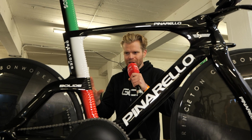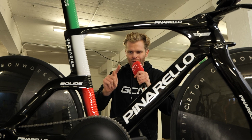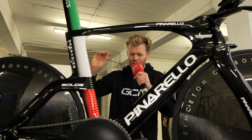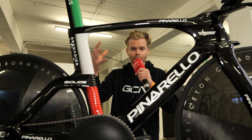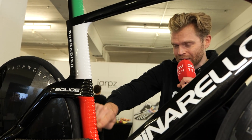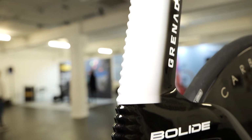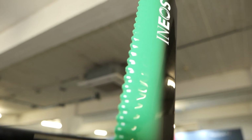But being 3D printed has a number of huge advantages. One of them is that they can create structures and shapes that would be incredibly hard to do out of normal composite carbon fiber techniques. Namely this ribbed section on the seat tube and down tube, which features these little nodules, inspired by the tubercles that you find on the fins of humpback whales.